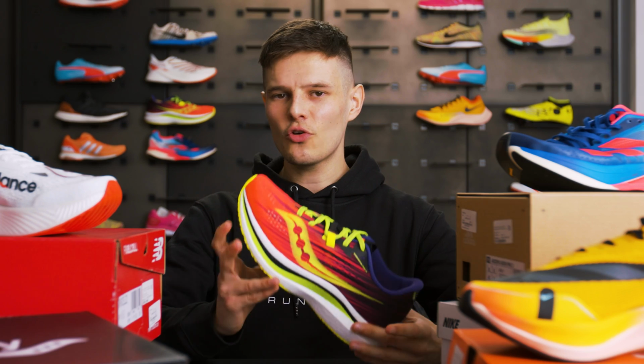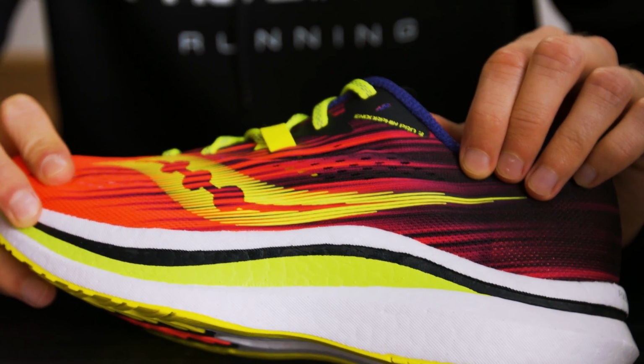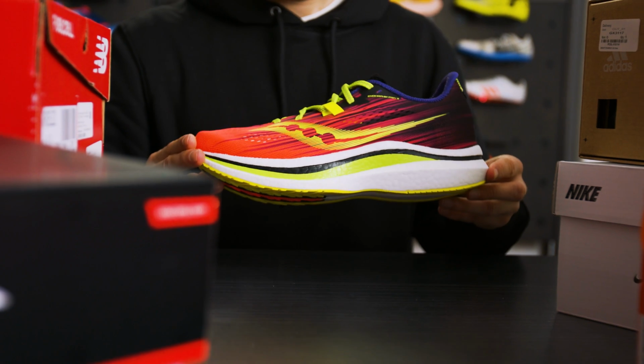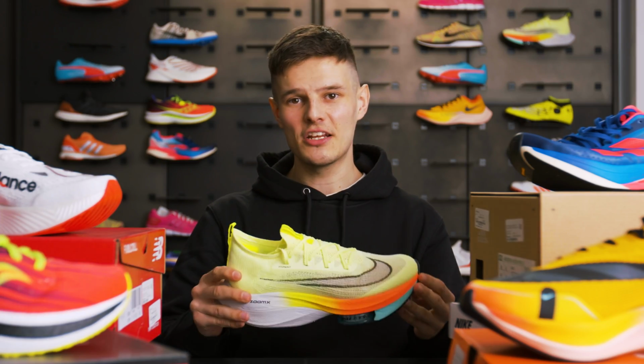It should be known that the Endorphin Pro 2 is not the softest and bounciest shoe on this list, but once you get rolling, that speed roll technology really comes to the fore and it makes picking up your cadence feel almost effortless.